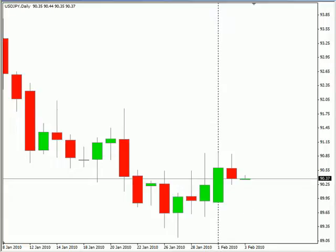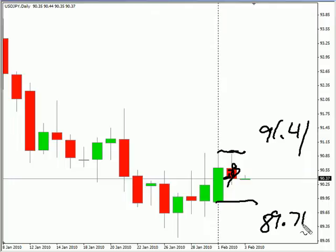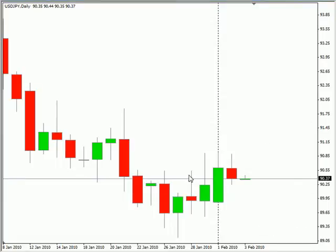We are looking at the US Japanese yen pair. This particular pair closed down today. It did form an inside bar, so definitely look for a potential breakout to the upside or downside. This pair is moving sideways and has a bias that is sideways. Look for it to potentially go as high as 91.41, possibly as low as 89.71. Look for some resistance around 90.95, and look for some support around 90.07.